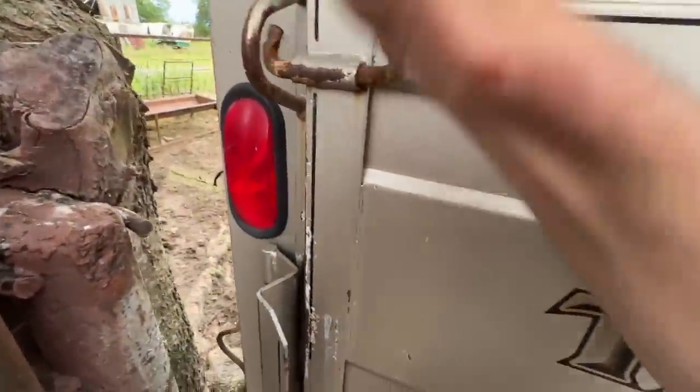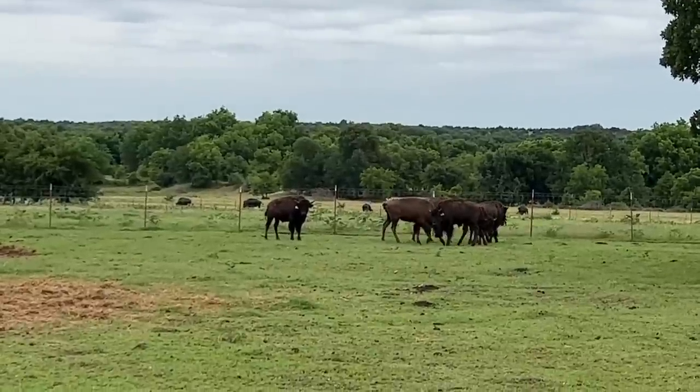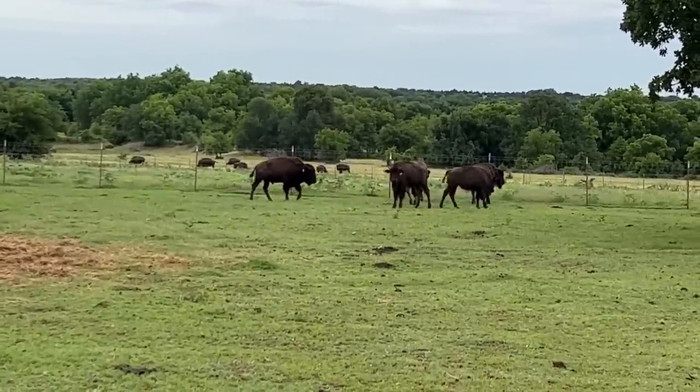We'll get all this locked up. We'll let those yearlings back together. We'll be good. I'll put a chain around just in case. Always put a safety chain there. All right, so all these yearlings are reunited again, hanging out together. All right, so that's always a challenge when you're by yourself, but that's part of it. If this was adults, it'd be a lot more difficult and risky, but because it's yearlings, they're not too feisty.